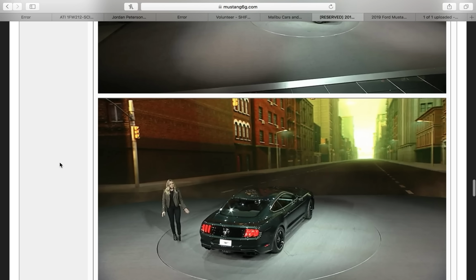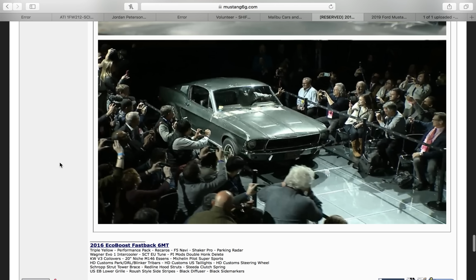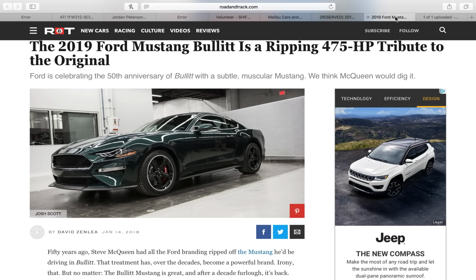That's about it. So what do you think, guys? I'm not sure how much they're going to charge. It is going to be a limited edition. There's the original car that they're bringing out. Great looking car.